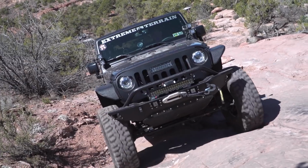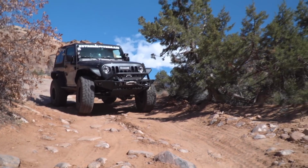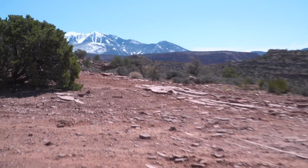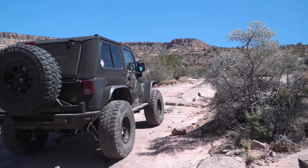The scenery is something that just does not get old. Everything is different. The rock is different, the way that everything looks. You can see snow-covered peaks off in the distance. It's really, really beautiful, and part of what makes wheeling out here so awesome.